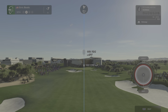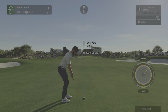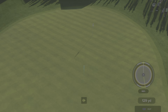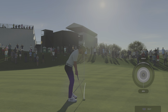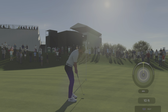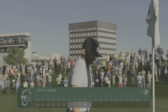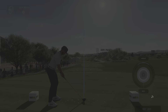Well played, mate. Sitting at 7 under, currently tied for top spot. Chosen the pitching wedge here. A wonderful shot and a chance for birdie here on the 10th. And as good as they putt, you almost have to guarantee this one. Looking really good, this one. And down it goes. And that will take him to 8 under. And with that hole finished, they're currently in the lead, with Brooke Henderson following in second.